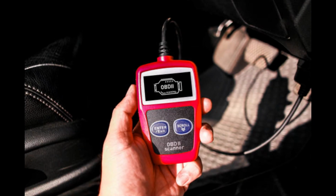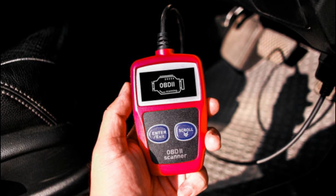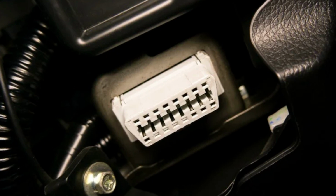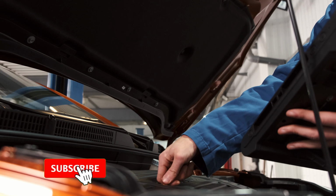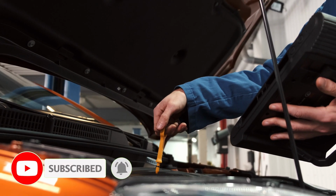To accurately diagnose why your engine is revving up and down, you may need to use an OBDII scanner. This tool can read the error codes from your car's ECU, pointing you toward the specific issue causing the problem. If you're not comfortable diagnosing the issue yourself, it's always a good idea to take your vehicle to a professional mechanic. They can quickly identify the problem using more advanced diagnostic tools.